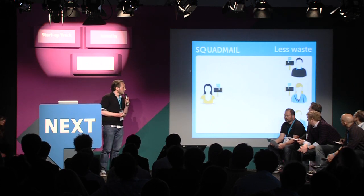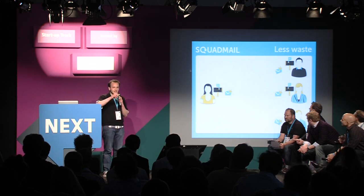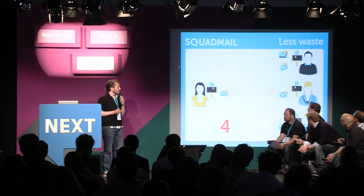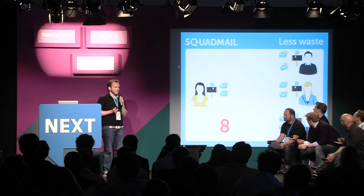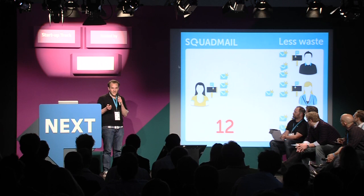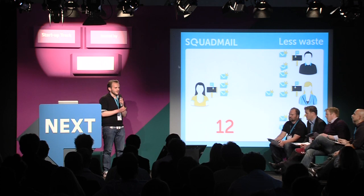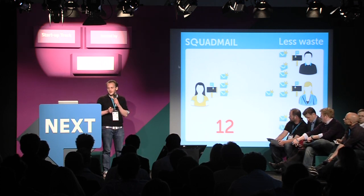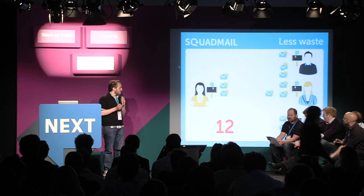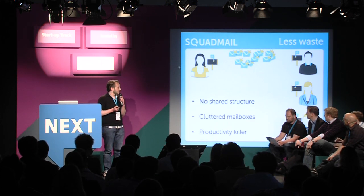So consider this. When you send an email to 3 of your coworkers, what happens is that 3 separate copies of that email move into 3 separate inboxes. Now, as soon as one of your coworkers answers, you have 8 emails living in 4 different inboxes, and another reply will have 12 emails in 4 different inboxes. This system of independent inboxes and independent information structures results in a huge waste. And there's a better way to organize your emails, and it means saying goodbye to cluttered mailboxes. And it means saying goodbye to killing your productivity with communication.